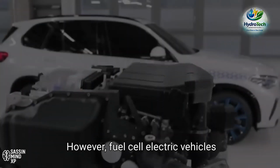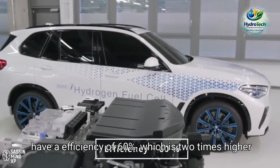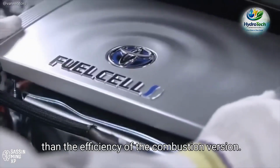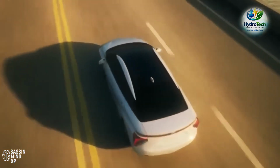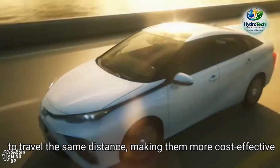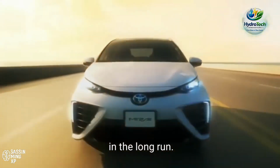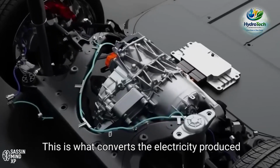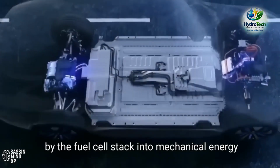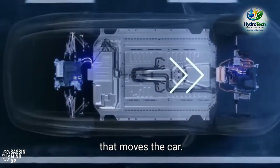However, fuel cell electric vehicles have an efficiency of 60%, which is 2 times higher than the efficiency of the combustion version. This means that fuel cell EVs require less hydrogen to travel the same distance, making them more cost-effective in the long run. Another important part of the FCEV is the electric motor. This is what converts the electricity produced by the fuel cell stack into mechanical energy that moves the car.